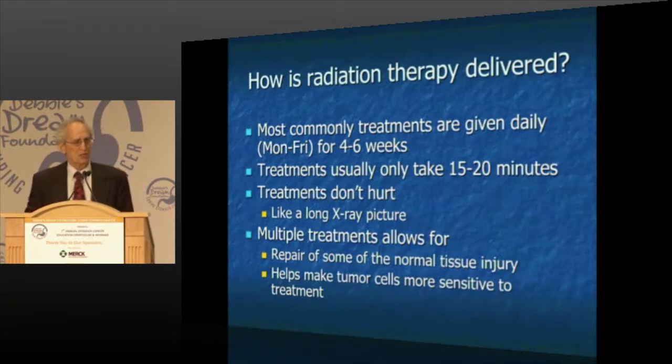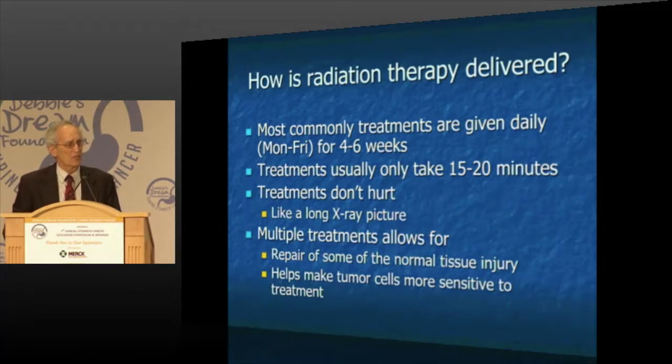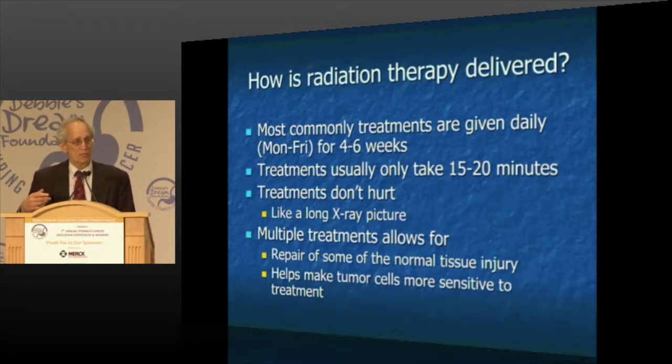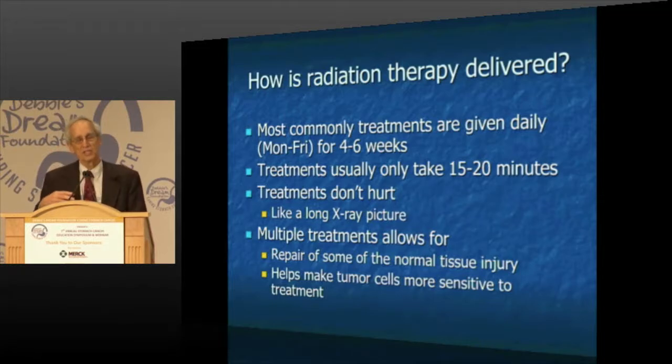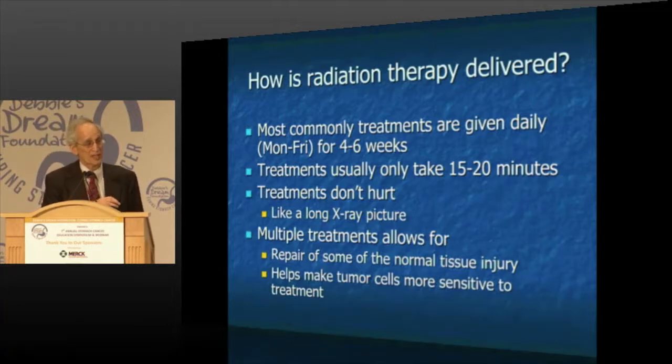So most standard radiation therapy is given daily, Monday through Friday, in the range of 4 to 6 weeks for the disease we're talking about here. Treatments only take 15 to 20 minutes. They don't hurt, something like a long X-ray picture. But the reason we give so many treatments is that this allows for the repair of some of the normal tissue, but still allows adequate killing of the tumor. Now, there's one example that I will mention at the end where we don't do that at all because we're not worried about the normal tissues that we need to treat. But this allows for the normal body recovery and allows the patient to tolerate a dose that would really cause major problems if we gave it all at once.